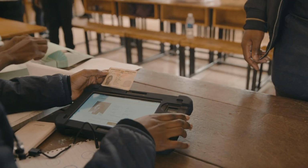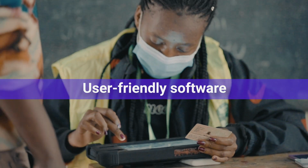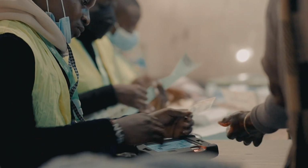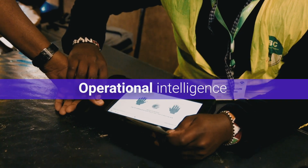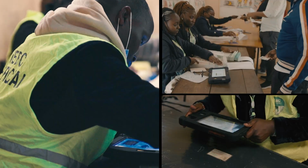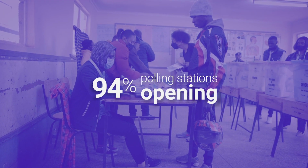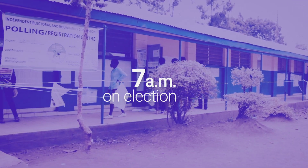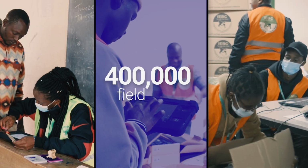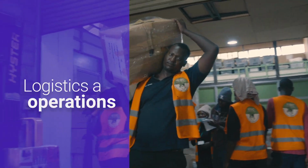Beyond voter ID, the devices were also equipped with user-friendly software for polling station management, helping workers make informed decisions with operational intelligence and functional protocols. Performance data showed a remarkable improvement compared to the prior election, with 94% of polling stations opening by 7 a.m. on election day. With over 400,000 staff, authorities needed help to stay in control of logistics and operations.